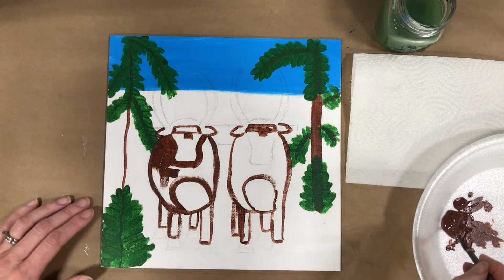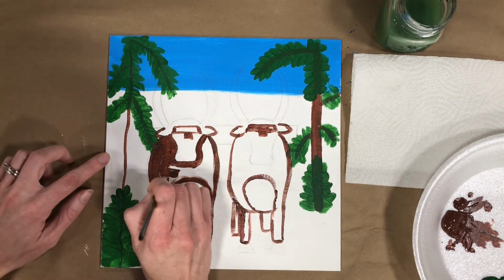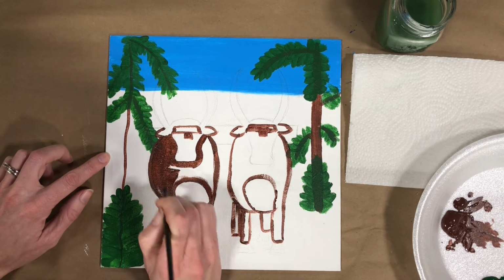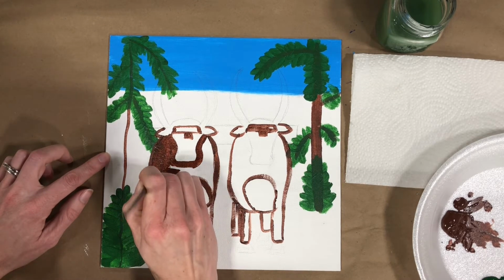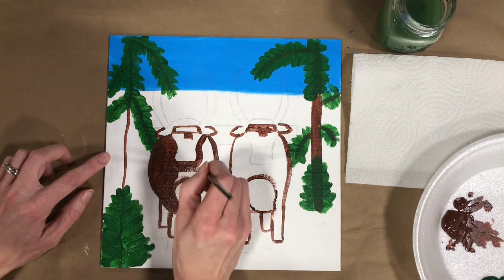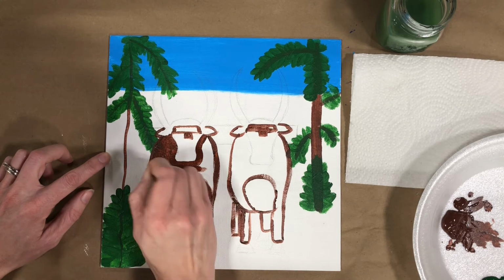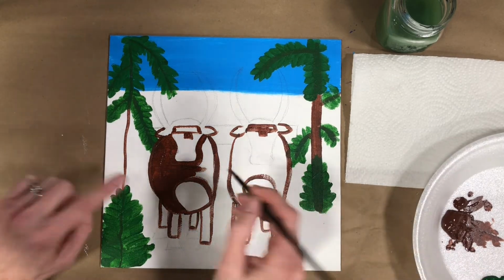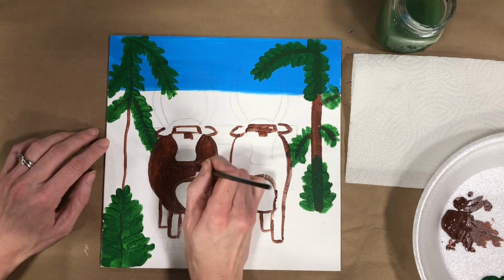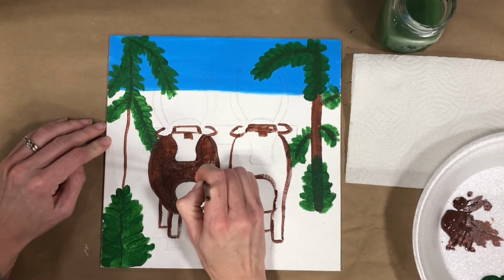So some tricks when you're painting, use a little bit of paint at a time and go in the same direction. So pull, pull, and then I'd flip, use the other side of my brush, get all of the paint that is on there before I pick up any more. And again, nice flat paint. We're gonna do a second coat of this, but it's very important that it is flat so it dries nicely.